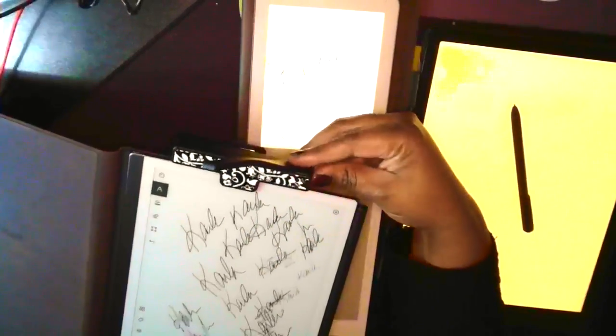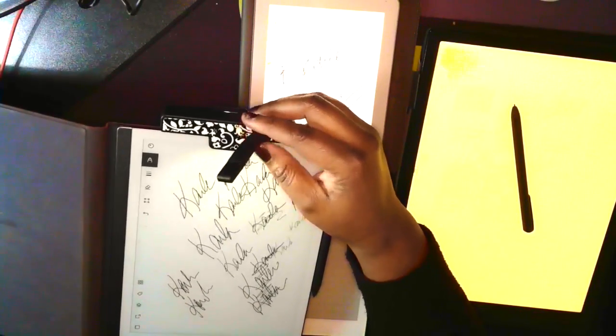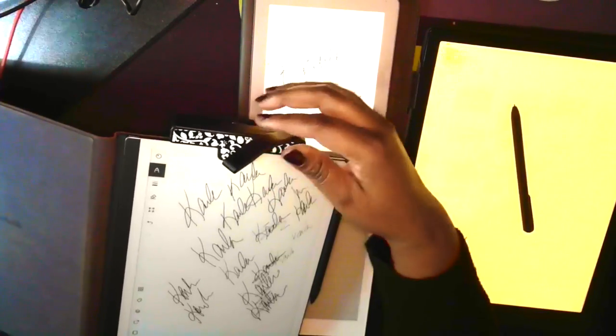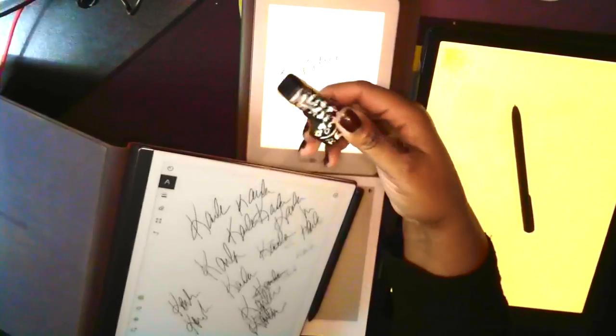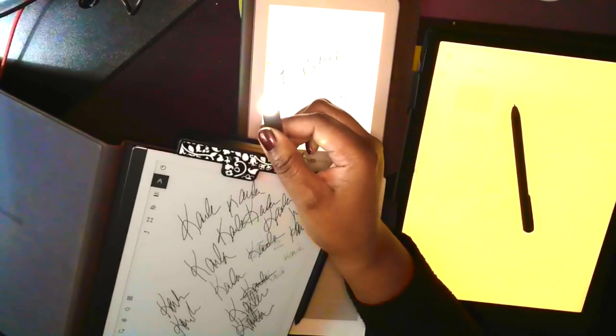I know it's more costly, but if you're a pen snob like me and you like the whole experience, you've got to do that. Now I wanted to show you guys this. This is my light that I use. I think I've told you about this in another video, but I wanted to show it to you. This is my clip light for this. So it doesn't have a backlight, but I use this light.